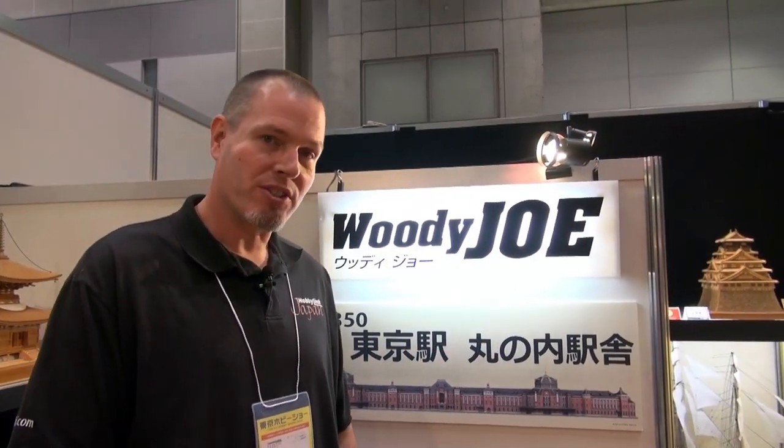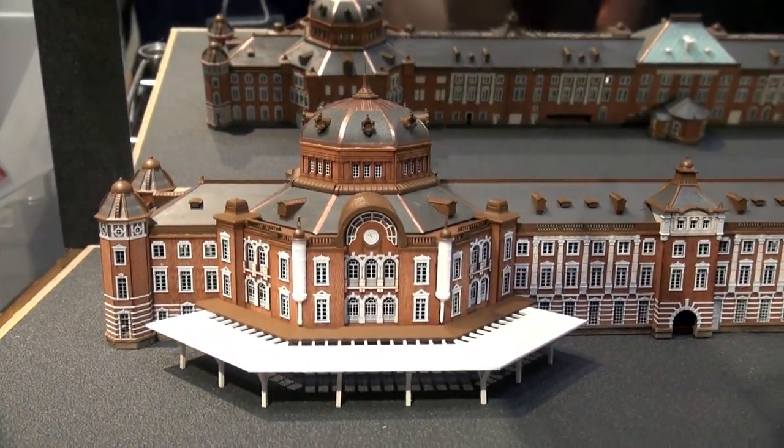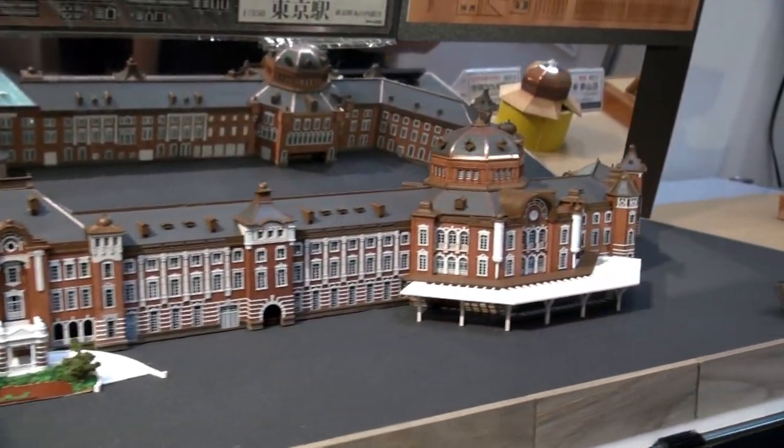Hi folks, we're here at the 2013 Tokyo Hobby Show at the Woody Joe booth. HLJ carries the full selection of Woody Joe products, so if you've seen them, you know that they make all kinds of cool Japanese cultural things, temples, shrines, and over here is one of their newest items. This is Tokyo Station. Now this is coming out at the end of October for the price of 70,000 yen, so it's not cheap, but it is absolutely beautiful.